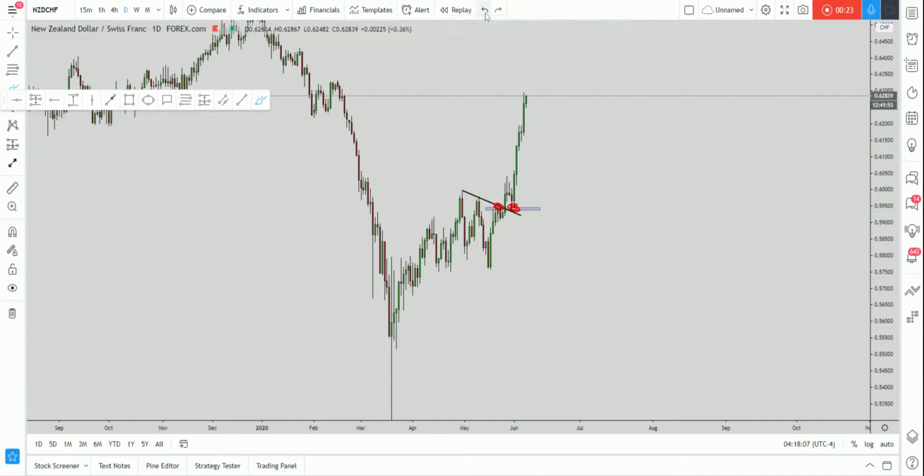And in fact, the market did reject the area very aggressively, even if from the weekly time frame we definitely had some bearish price action, but this was extremely strong confluence of support at this area.